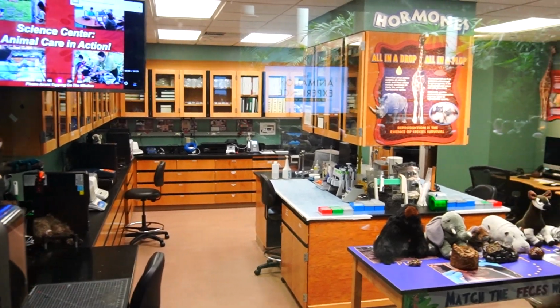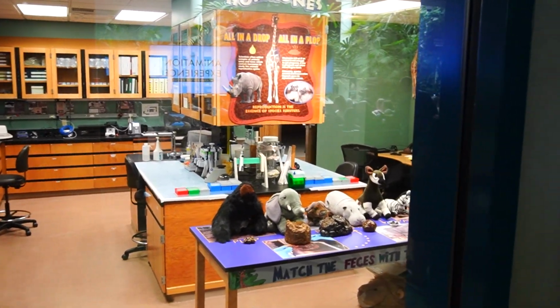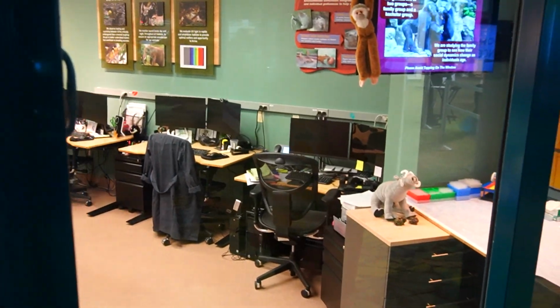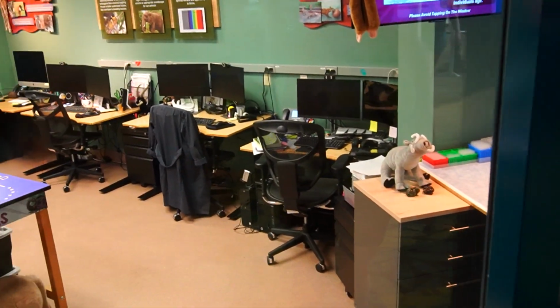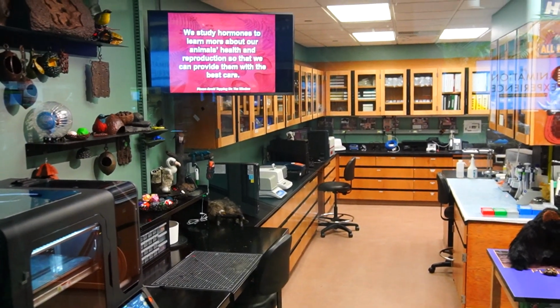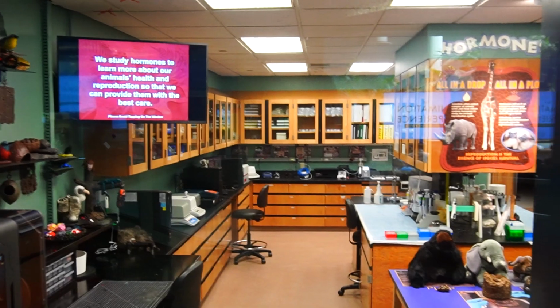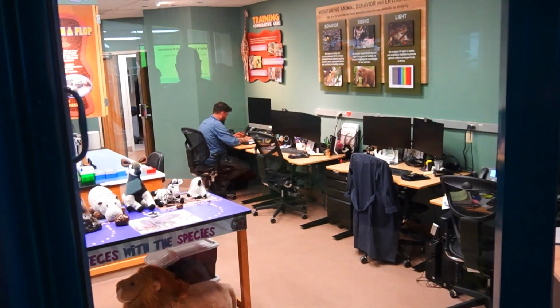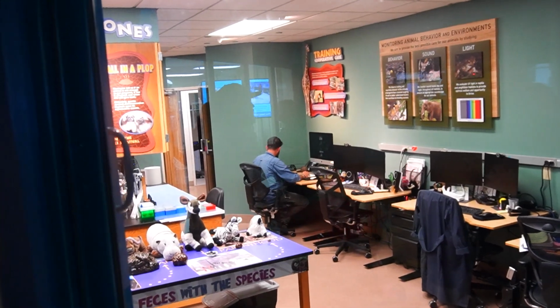And the final space you can see in the conservation station here is the Science Center, where they actually do real research. You can see real people's computers and real people's workstations. This is not, like I said, this is not a display. This is them actually where they work. So I really love the fact that Disney puts this on display so you can see it. I'm only going to film that man for a second because he's working, but this is where they do it.